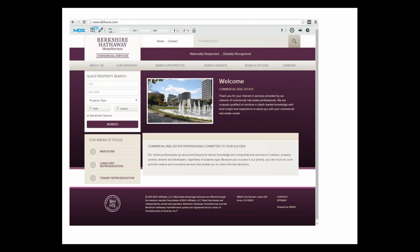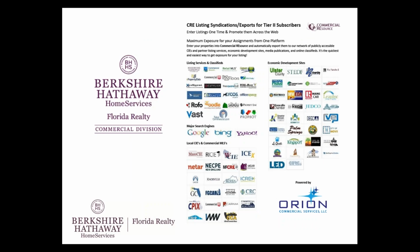Again, you want to set up your profile, and if you currently have any active commercial properties, you want to enter them in your dashboard as well in Commercial Resource, because they will filter over to bhhscre.com, which is the commercial services website for Berkshire Hathaway. And they syndicate to all of the commercial websites out there.